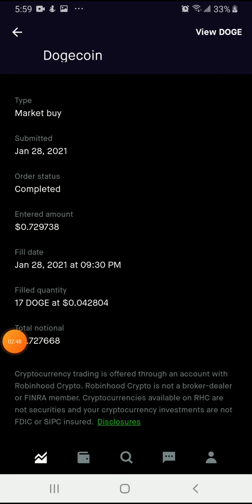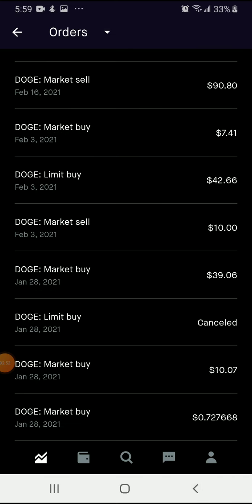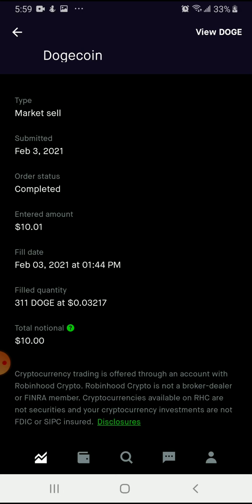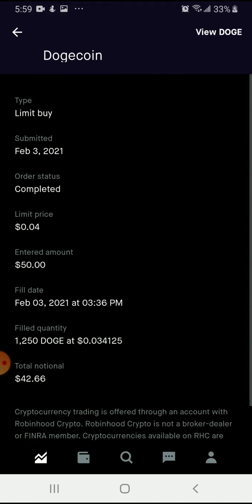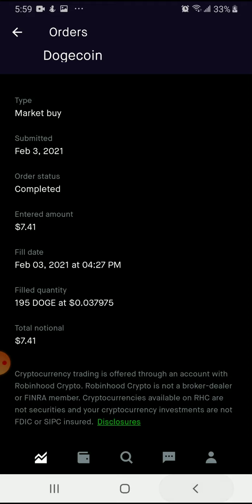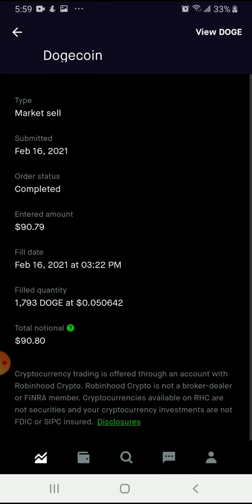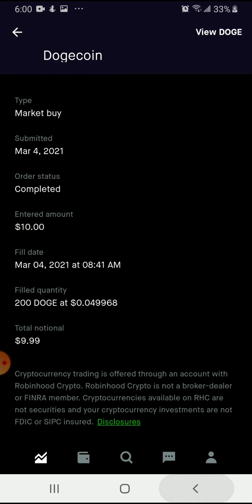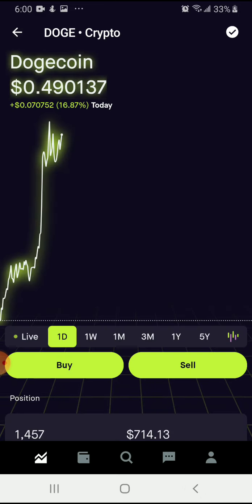When I bought it the first time, it was at 0.04. What a significant jump, because I bought at 0.04 and I sold everything that I had and went back and bought it at 0.1. So you can see right here I sold it again at 0.03. I bought it at 0.03, then I bought it again at 0.03, then I sold it at 0.05, then I bought again at 0.04, and then I sold at 0.05. But this time I'm gonna leave it because I know it's gonna get bigger.